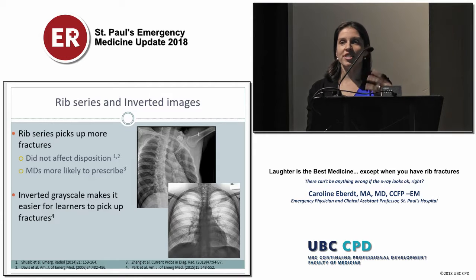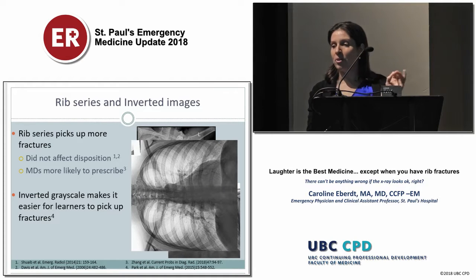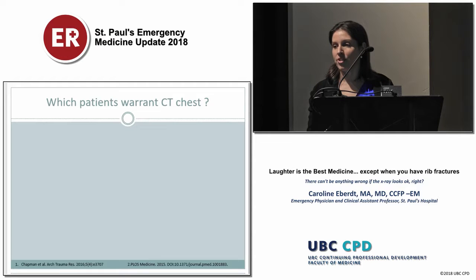An inverted series, this is a trick that I was taught at least. Another study showed that it will improve the pickup for junior learners, but if you're a seasoned emerge doc, you're probably not going to pick up too many more by doing an inverted series. But if you're not used to looking at them, want more comfort, why not? And finally, one more tip is tipping the X-ray on its side. There's a number of radiology blogs that say this improves your pickup of rib fractures.